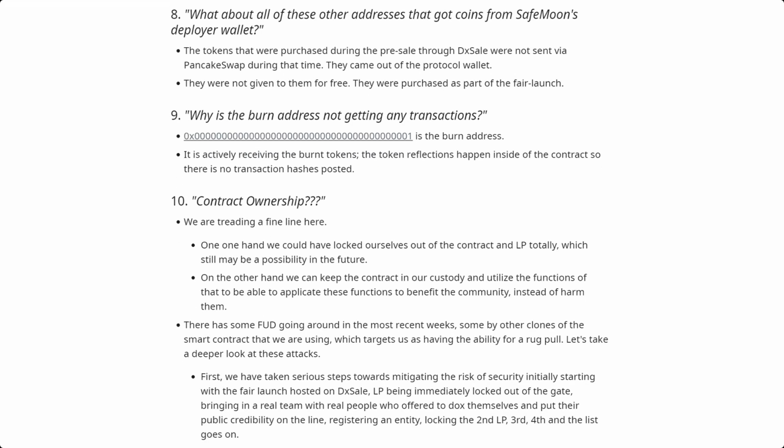Next question. Why is the burn address not getting any transactions? And you see the address right here is the burn address. It is actively receiving the burn tokens. The token reflections happen inside of the contract, so there are no transaction hashes posted.